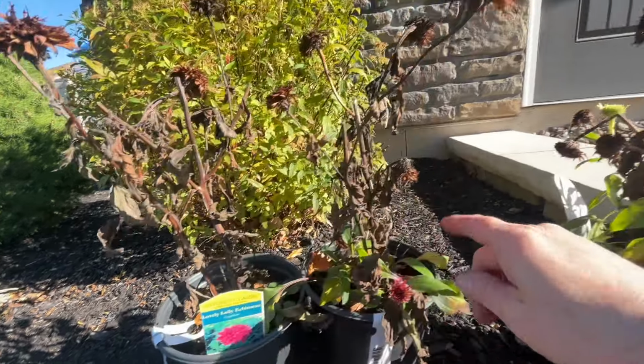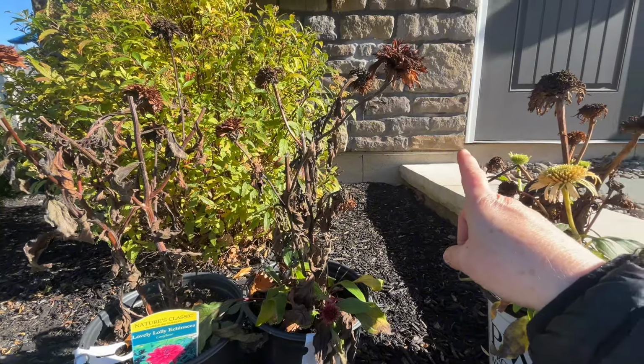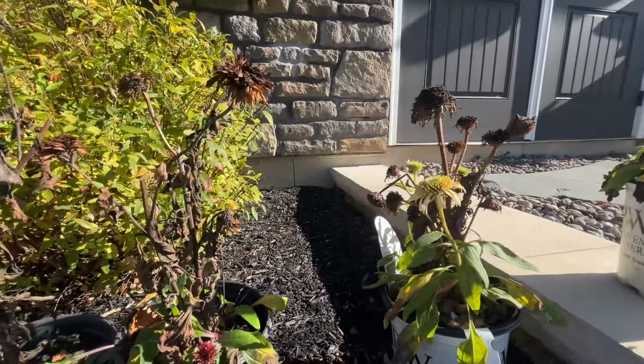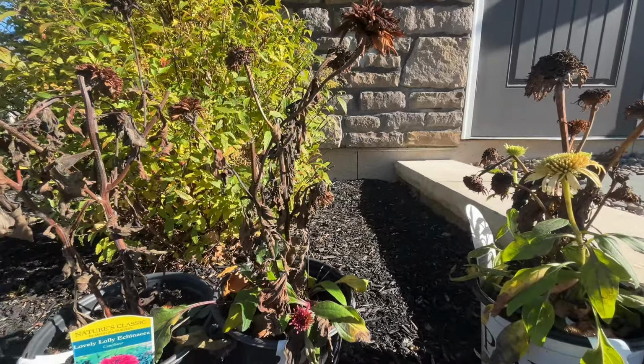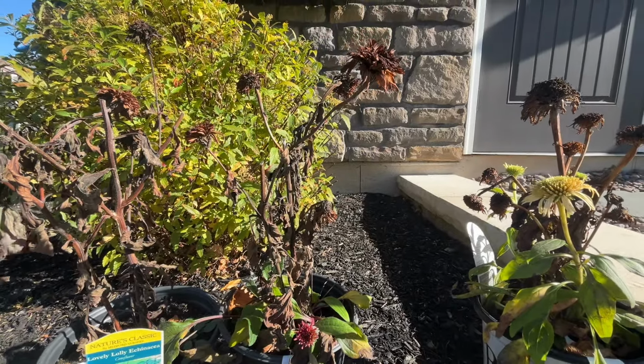So I'm going to pop them in the back there, right next to the shed door on either side. I'll put one over on the other side as well. And because they get taller, I just want them to be towards the back there. I think they'll get enough sun back there.